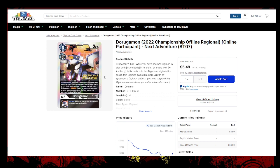Something to also keep in mind is the regional participant pack of Darugamon. Now, I'm only talking about this one because it's a foil version, and I feel like when you're trying to make your stuff max rarity, this is still a decent buy because it is a foil of a card that's not normally foil, and you could get the champion pack or the finalist pack one, and that's fine. But I personally think getting a couple of copies of this is much more budget friendly, and you still are able to bling out your deck. So I do kind of like this one as a mid rarity one.